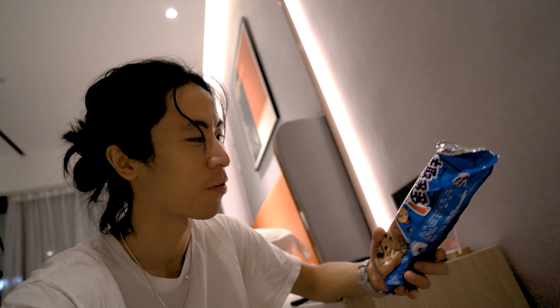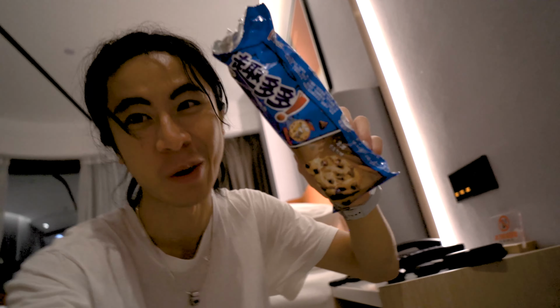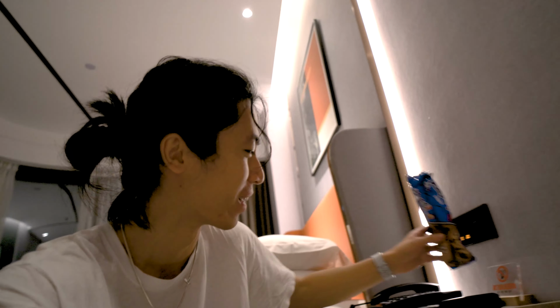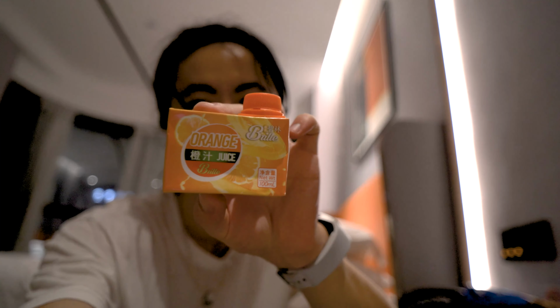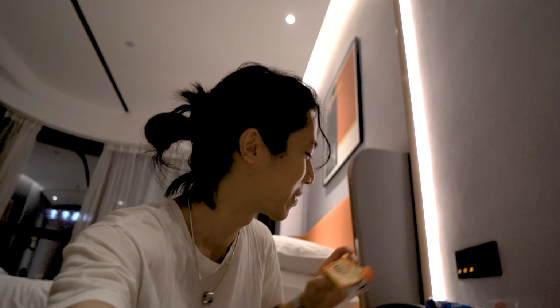But let's take a look at what we have for food, right? For 15 hours, that's what you get for food. I finished eating some of these already. I just happen to have a package. You have an Oreo cookie, not even the Oreo bread. And here, you have a 100 milliliter OJ, 100 milliliters.